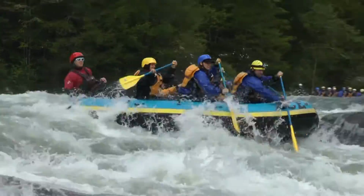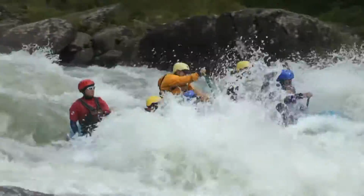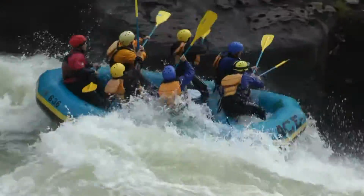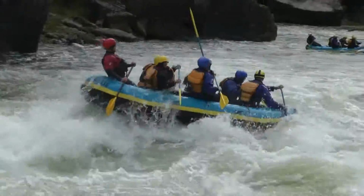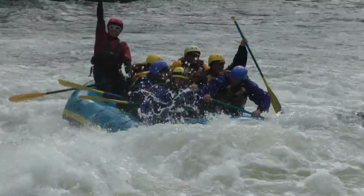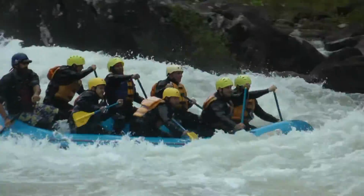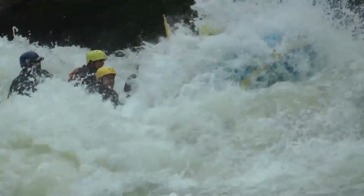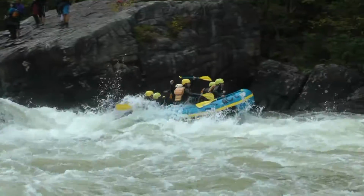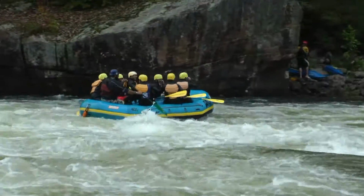Whoa! Heck yeah, tappy tapping! Tappy tapping that big stuff! Oh yeah! Looks like, oh, a nice big hit, disappearing into the void. Doug and his crew living it out there today.